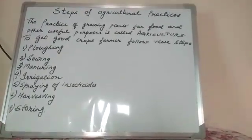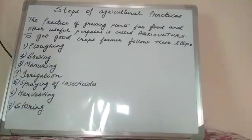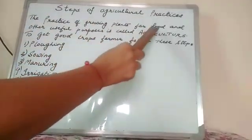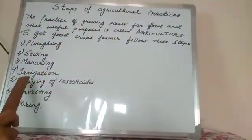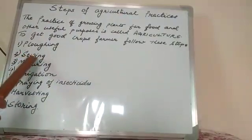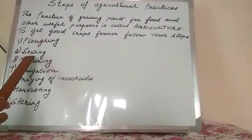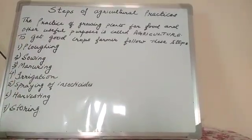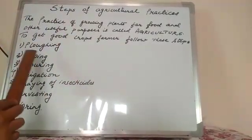I hope, students, you have all understood the steps of agricultural practices. Let us revise once again. The practice of growing plants for food and other useful purposes is called agriculture. To get good crops, farmers follow these steps. Plowing means digging or loosening the soil. Sowing means putting healthy seeds into the soil at the correct distance and depth.